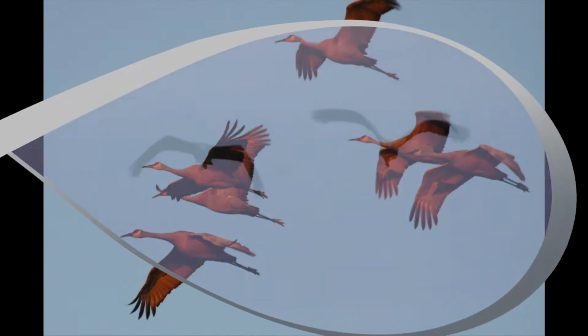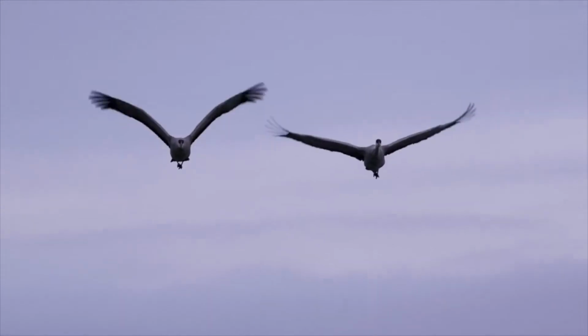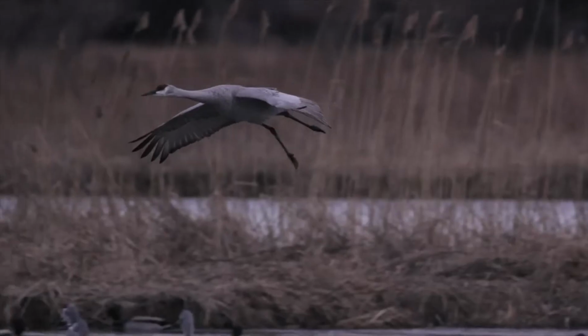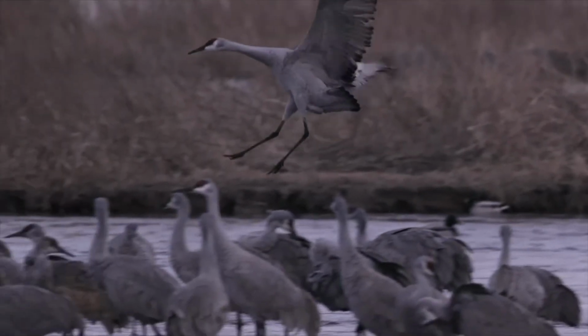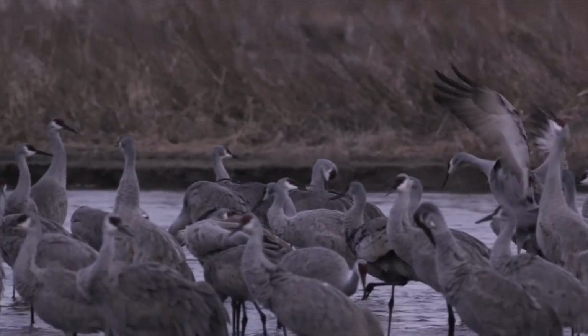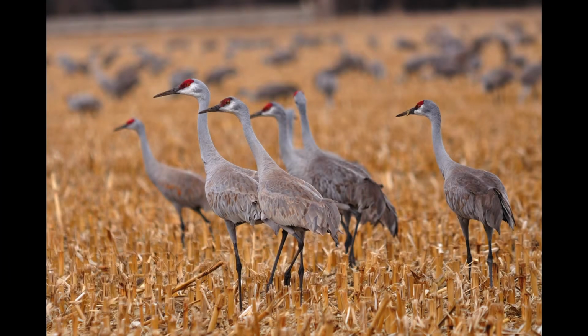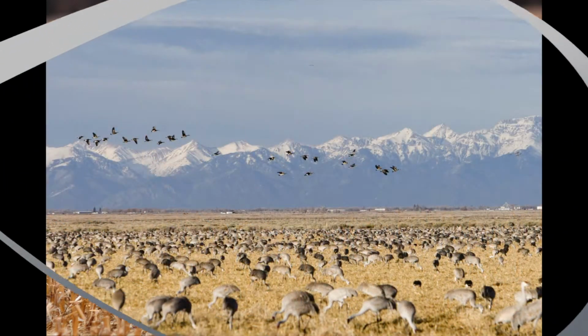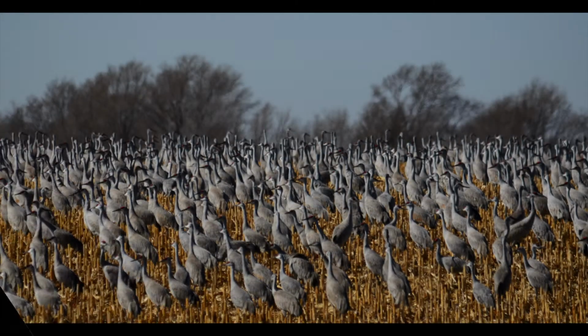During this journey to the north, the cranes make a very important stop at an 80-mile stretch of Sand Bottom River. They come to the Platte River in Nebraska for up to 3 weeks, the largest congregation of cranes in the world. This occurs from February to early April. The main goal of the Platte River is to rest, eat, and to take a break from the long migration.